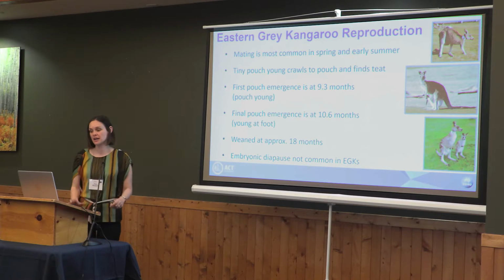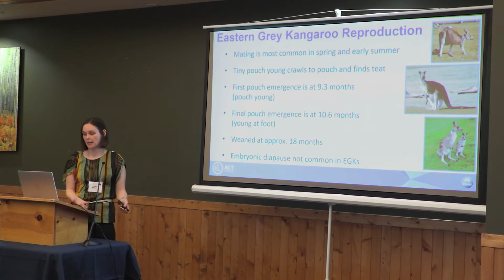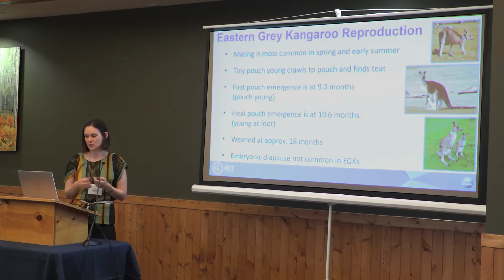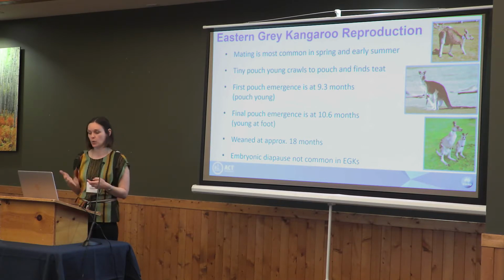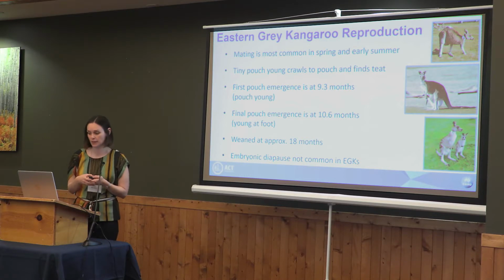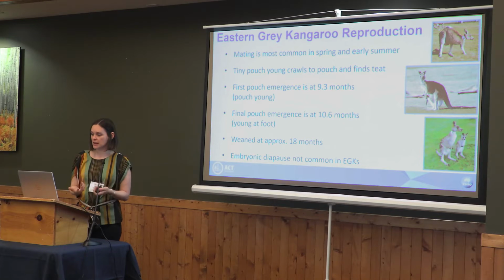Once they get that age, that young will come out of the pouch, and it'll be going in and out of the pouch, getting used to its surroundings. Final pouch emergence is about between 10 and 11 months, and once that animal has come out of the pouch permanently, that's what we call a young at foot. And that young animal will continue to be associated with the mother, and they're not weaned until they're approximately 18 months old. But once that young comes out of the pouch, the mother will produce another young, and so she'll have 2 on the go at any one time.